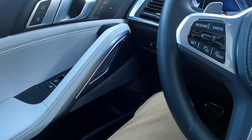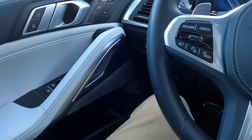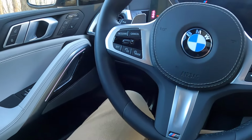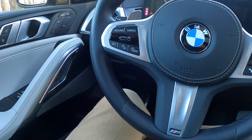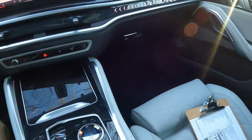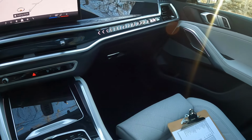Where is it? Is it that one? No, that's not that one. Is it that one? Yeah, it's that one. No, nope, that's reclined. Wait a minute. There it is. You can also adjust the front bolster right here. So you can fine-tune this to suit your anatomy.